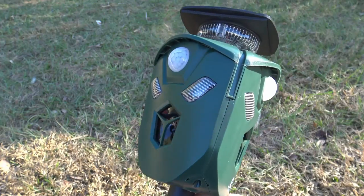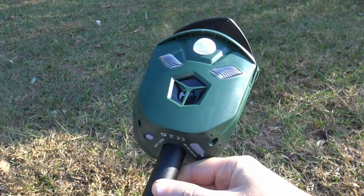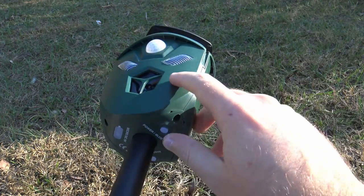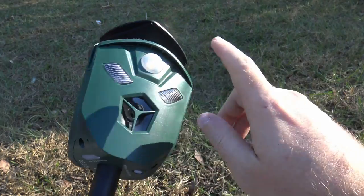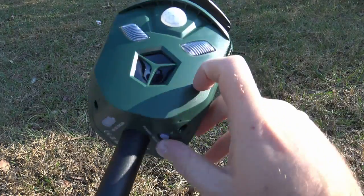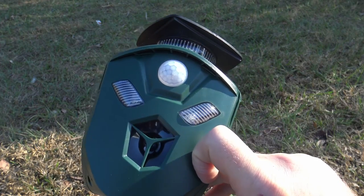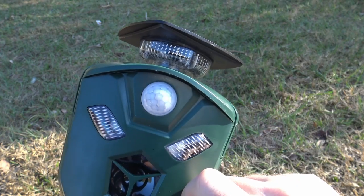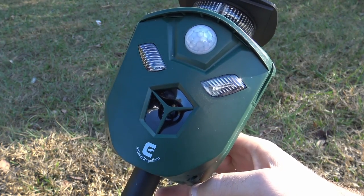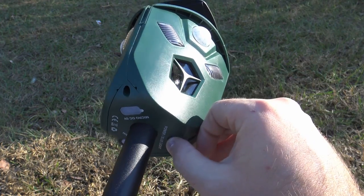So after leaving this guy out in the sun for a few hours and letting it accumulate a bit of a charge, it's still not dark yet. That'll be in a few hours, but I'm gonna go ahead and test it and let's see what happens when this thing does in fact activate. So if one of these three motion sensors does pick up on some movement, let's see what'll happen. Well, I think that'll definitely do the job of scaring whatever away that comes close, yeah?